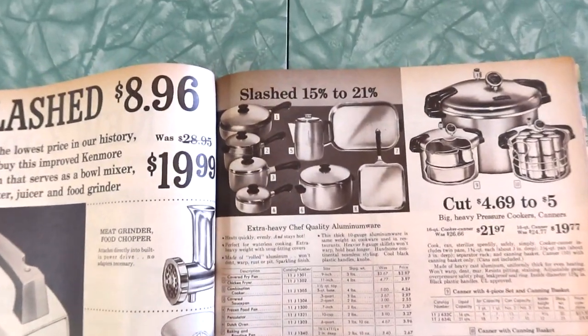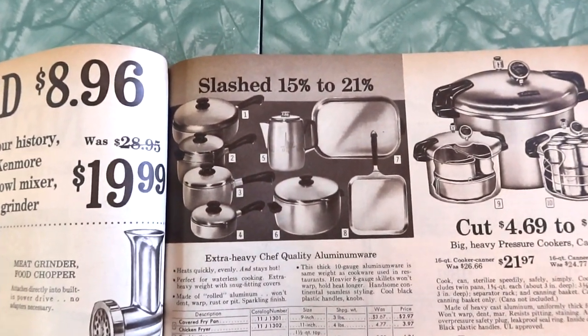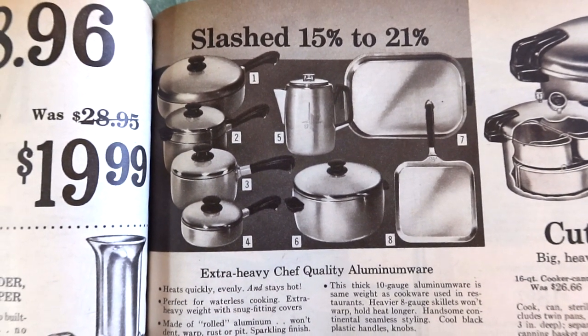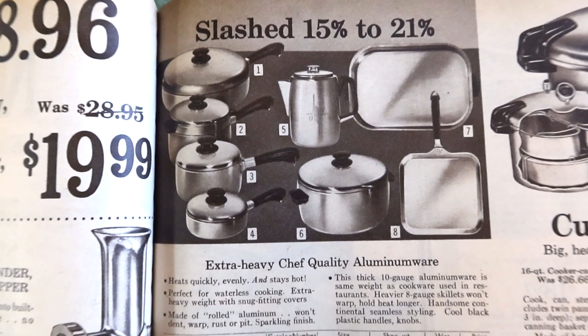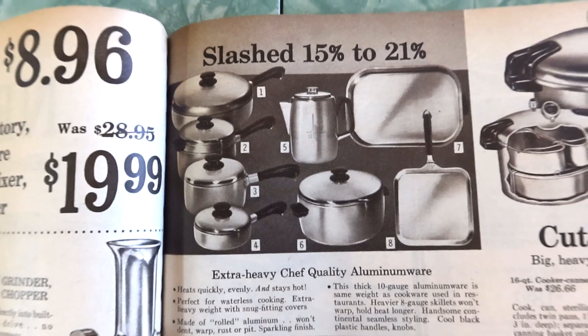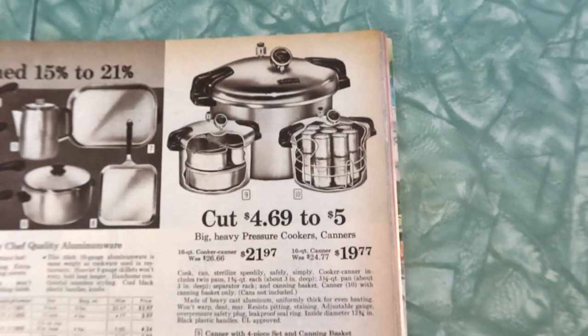Here's your extra heavy chef quality aluminum ware. Heats quickly and evenly and stays hot. Perfect for waterless cooking. Extra heavy weight with snug fit covers. Made of rolled aluminum. Won't dent, warp, rust, or pit. Sparkling finish. And over here, here's your pressure cooker.